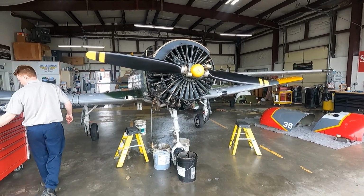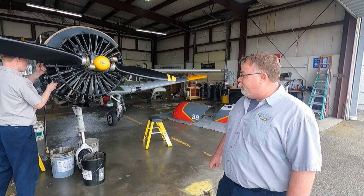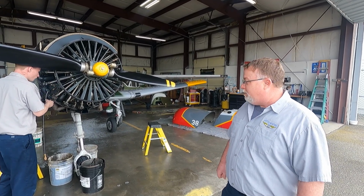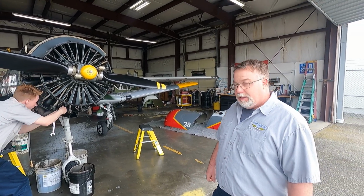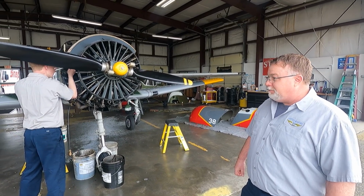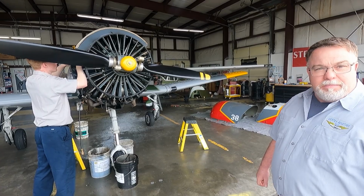Sheet metal, engine modifications. Like install of STOL kits? Do STOL kits, yep, Robertson. Okay, pretty much everything then. If it goes on an airplane, we can pretty well handle it. We don't go into the radios, but we install radios. We'll tear apart engines, all kinds of stuff. Landing gear modifications. Oh wow. Vortex generators are very simple, as well as Rotax. We do have Rotax training and parts. Yeah, there's not much we don't do.